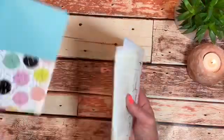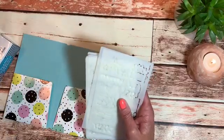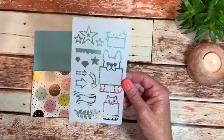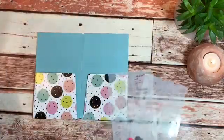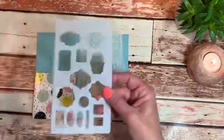So yeah, this one, I don't know that this has a name, but it's got some animals. It's got a doggy and a kitty. Oh, this is the one. I think Tamika got one that was doubled up too. I noticed that when I was looking at it. So I got two of that stencil.